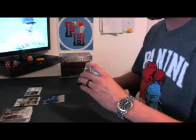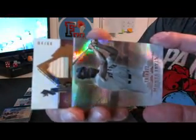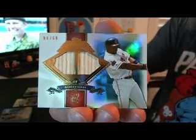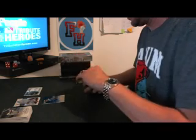And another one that looks like one of those. Yeah, another one. Number to 50, for the Indians, Albert Belle, blue parallel, 04 out of 50. Jim Thome, 101, and the Indians. Don't call him Joey. That's funny, Joey Bell. Michael Trout base card. Wow, for the Angels.